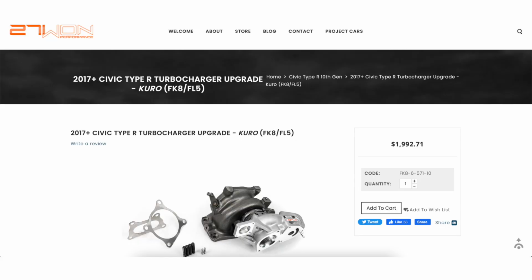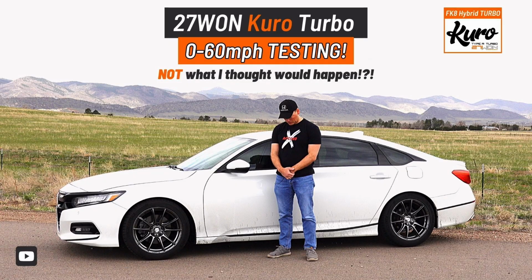I'm Chad, and today I'm with our 10th generation Honda Accord, a 2019 Honda Accord 2.0 Touring with the new FK8 Hybrid Turbo, the 27WON Kuro. A couple weeks ago, we tested the 0 to 60 with some disappointing results. Disappointing as far as the times are concerned, but we still learned a lot.